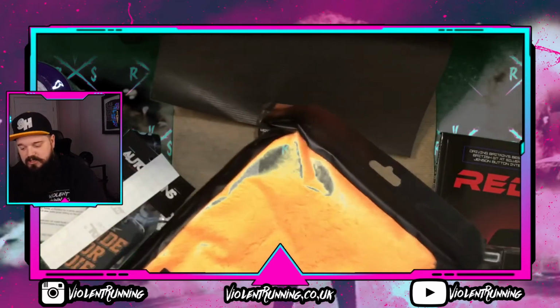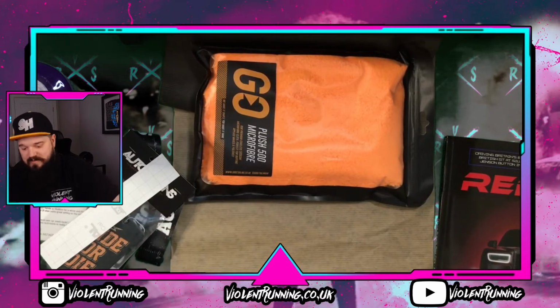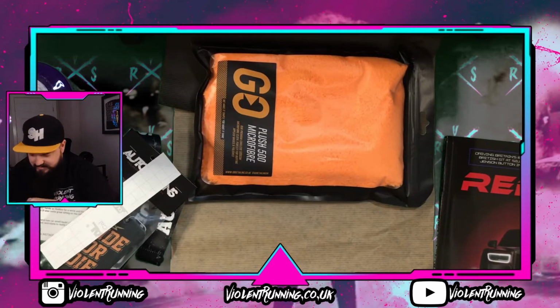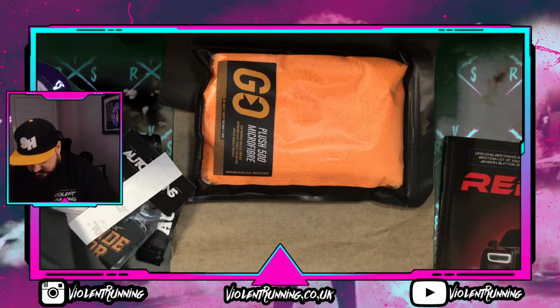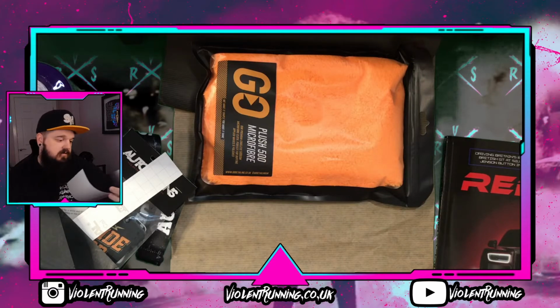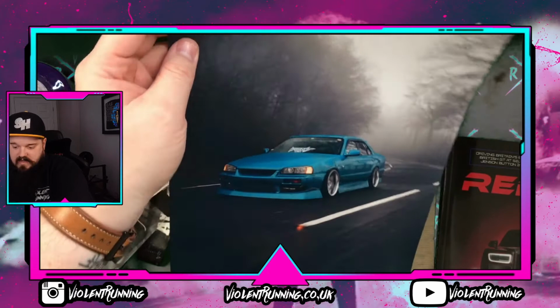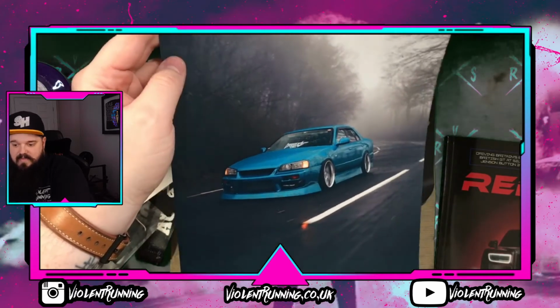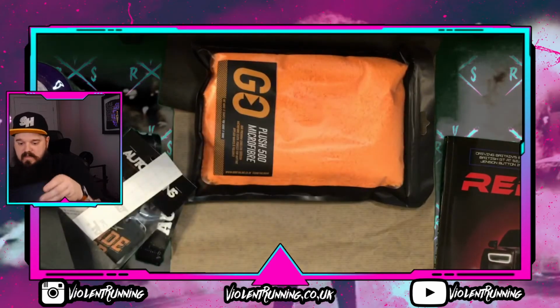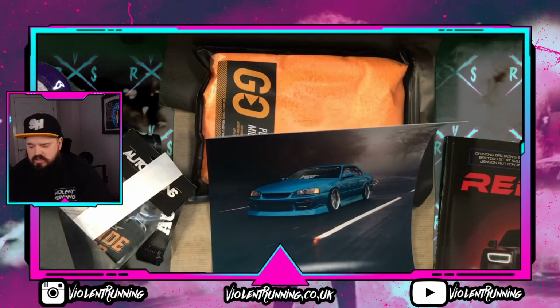We have a plush microfiber cloth, and then contained within this tube, I'm going to hazard a guess that Aaron has potentially well and truly stitched me up. Oh no, this looks like a nice little piece of artwork here. So that may, in fact, that is from Violent Clique. That is a nice print there, actually. That might end up on my office wall. All in all, good contents for a box. Let's cut to the panning shots, and then we'll go through the totals.